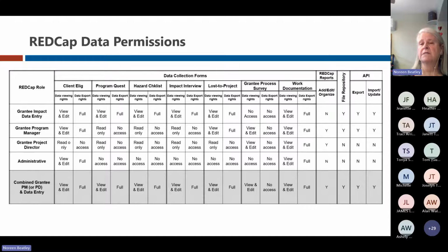Program managers have the next level because they're going to be assigning staff and keeping the data organized. Project directors and admin folks will have lower permissions based on their need to access and enter data. Program managers and directors are going to be able to download reports, but they're not going to be able to access client records. The admin role can complete the client eligibility form. They can also help enter the data from the work documentation field.